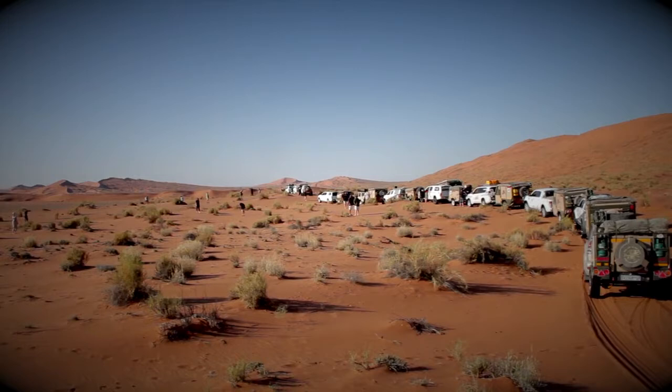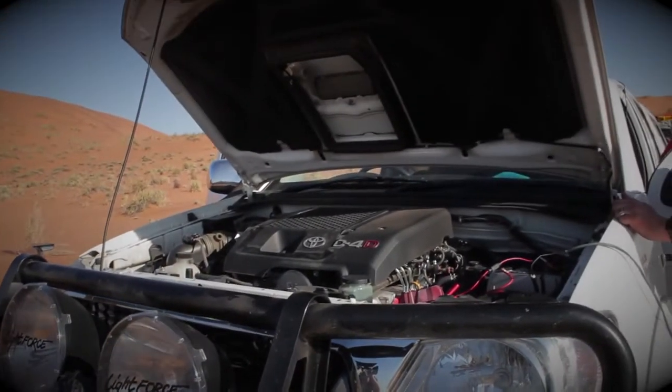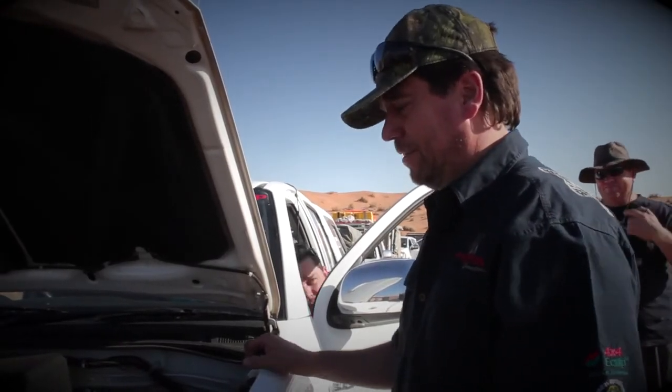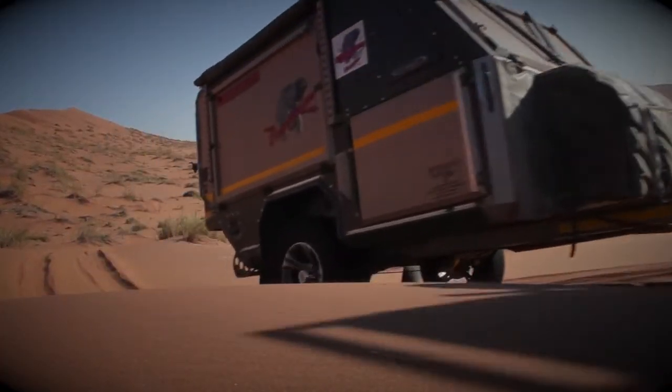The group was now in the dunes proper, and time for M&R was now gone. And soon there was an issue, and it was a Toyota Hilux. Something wrong with it, just put a new radio. That's all, there's nothing wrong with the engine. This day proved to be a tough one for everyone.